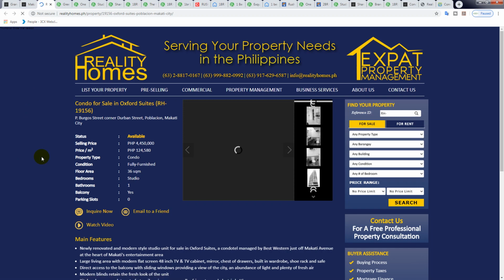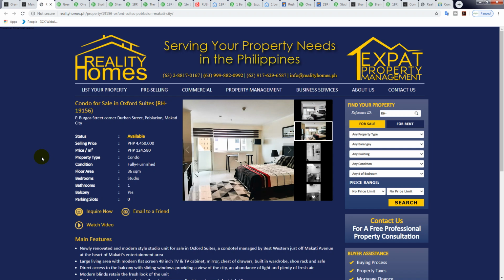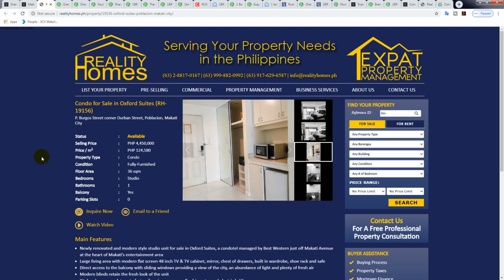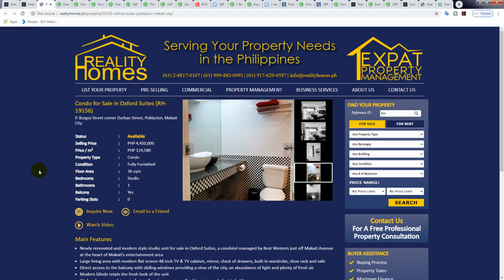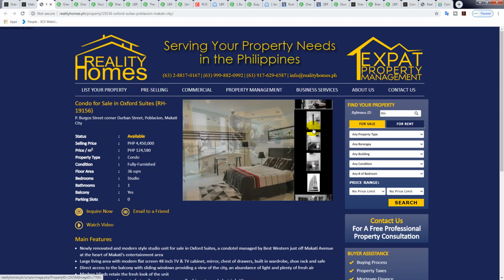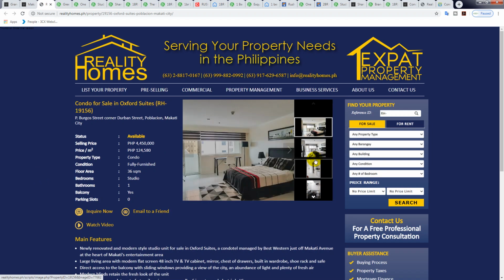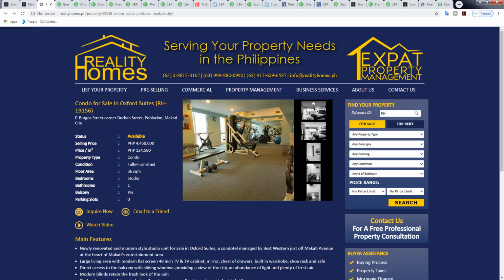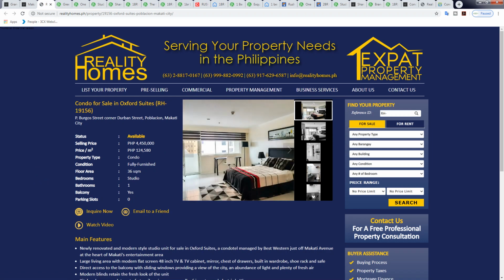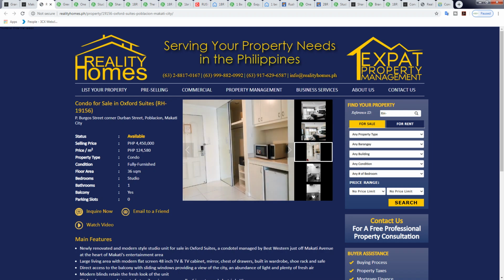Okay, so the next one, very close by to the Bel Air Soho, a more modern building. The building is a bit nicer. It doubles as a hotel. It's the Oxford Suites. Actually, it's going through the pictures for me. I'll just skip back to the bedroom. Oh, I'm fighting the automatic thing here. Okay, it doesn't want to let me win. Now it wants to show me the gym. Oh, now it's back. Anyway, this is the apartment in the Oxford Suites. It's a bit more expensive.